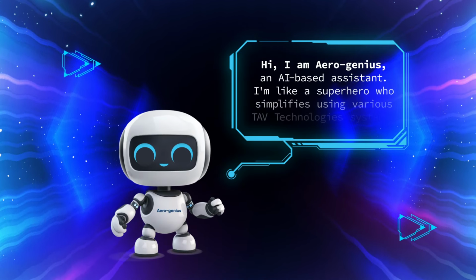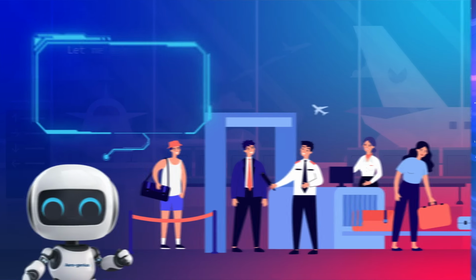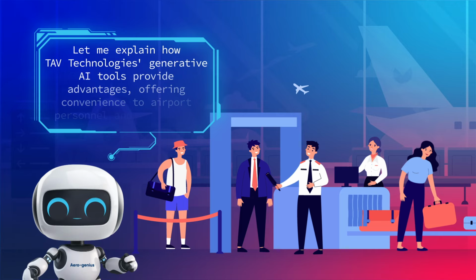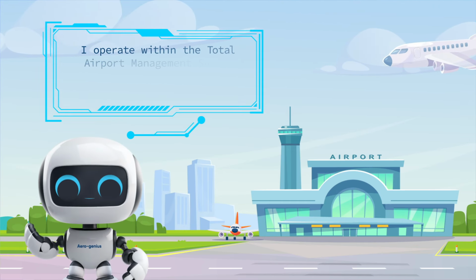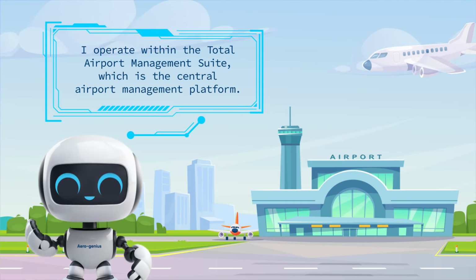I'm like a superhero who simplifies using various TAV Technologies systems. Let me explain how TAV Technologies' generative AI tools provide advantages, offering convenience to airport personnel and passengers. I operate within the Total Airport Management Suite, which is the central airport management platform.